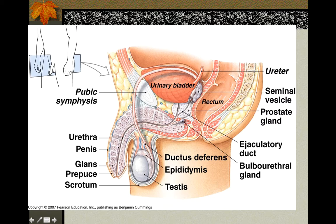So on the penis, about half of the penis hangs outside of the body and the other half is internal. There's some tissue in there that we'll get to later and discuss. The end of the penis is called the glans of the penis, and then the prepuce is what is on the outside of the glans of the penis, and sometimes it's known as the foreskin.